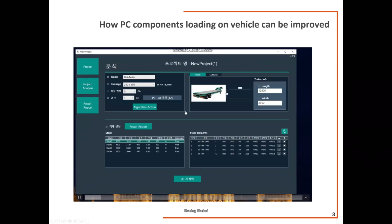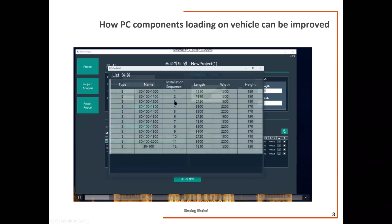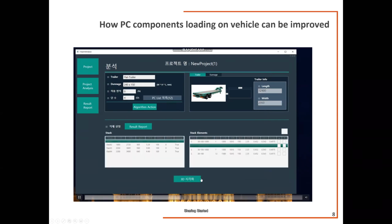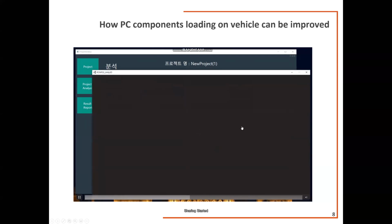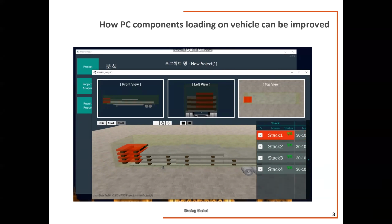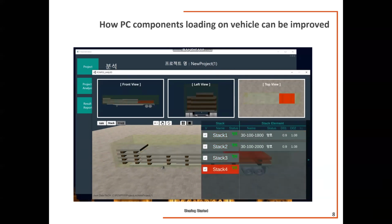So for example, you initiate the project, and, sorry for the Koreans here, we generate the list of PC components with the width and other information like installation sequences. Then it automatically generates the stacks like this. You can see for each stack in what way the individual component has been stacked. If you're satisfied with this, you can see the 3D visualization, check here, and modify a little bit here also, right? Once you are satisfied with this plan, you generate the report.